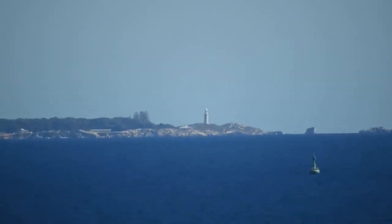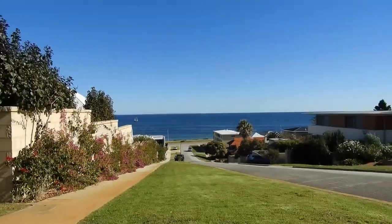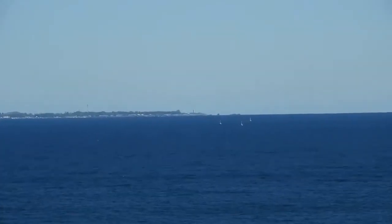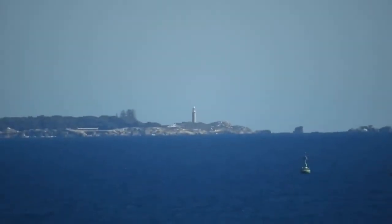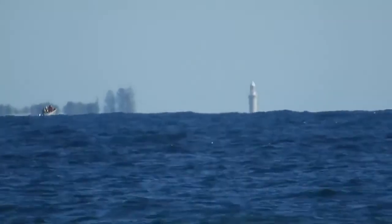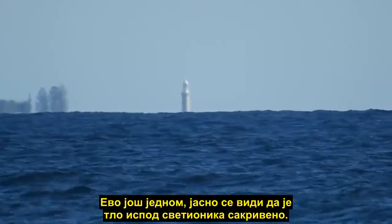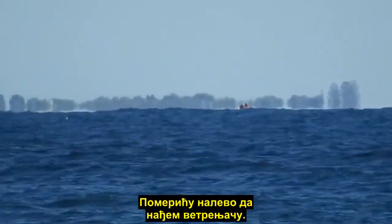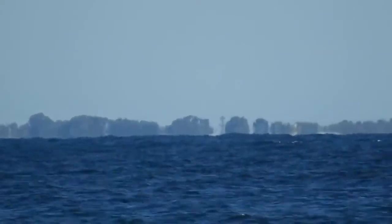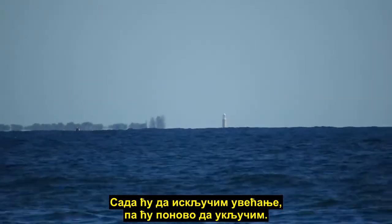I'm zooming out. So you can see the location. Now I'm going to zoom right in. So there it is again, guys. You're seeing the ground underneath the lighthouse hidden quite clearly. We'll pan left to find that wind turbine. There it is. So there's your point of reference. And now I'm going to zoom all the way out and then all the way back in again.